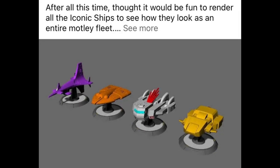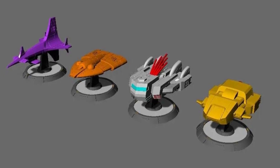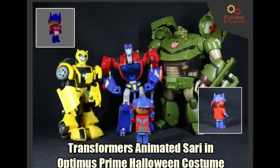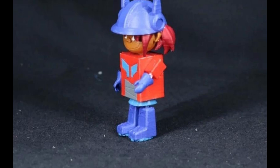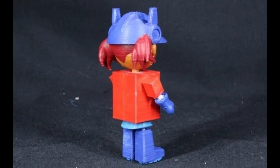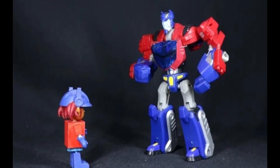Moving over to Funbie Studios, who are bringing all of their iconic ships together, probably for the first time. So they've started printing these bad boys off, or certainly doing all of the CAD drawings for them. So we'll see them all together pretty damn soon. And it's Halloween, so if you want to give your little Sari from Transformers Animated a funky little Transformers Halloween costume and have her dressing like Optimus Prime, well now you can, courtesy of Funbie Studios, because this cool little Optimus Prime Halloween costume is going to be available very soon for you to 3D print at home. And it looks awesome. Scale's probably a bit off, but it looks awesome.